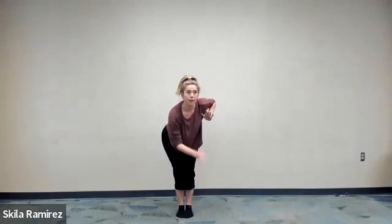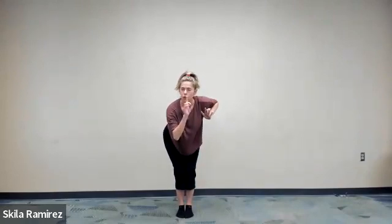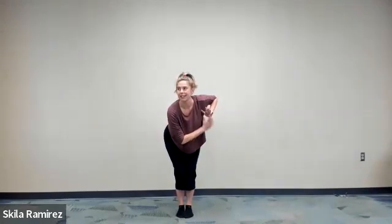If you already have a wedge shoe, don't lift your heels. You're going to hit what we call a tipping point in your practice. So just a tiny lift.